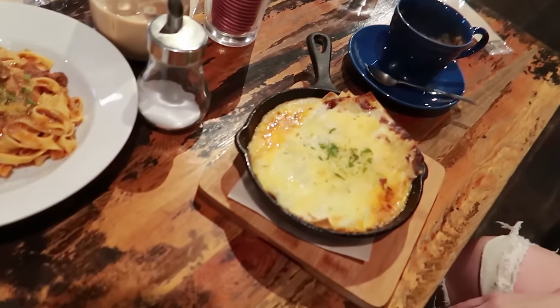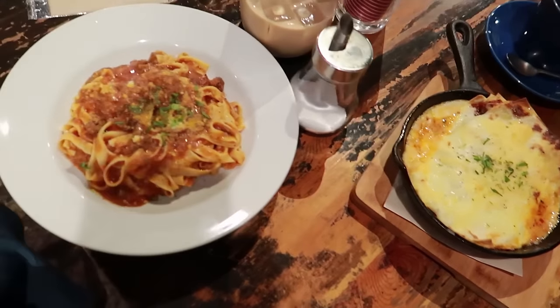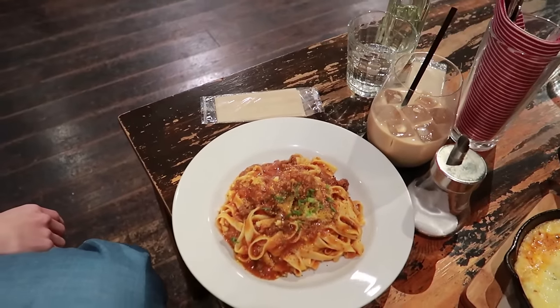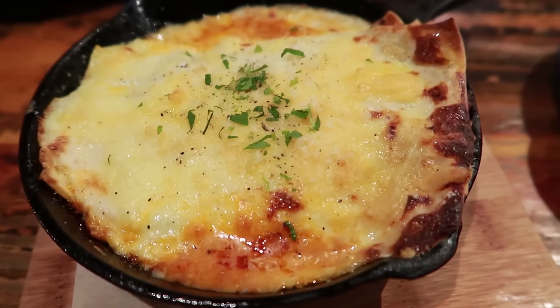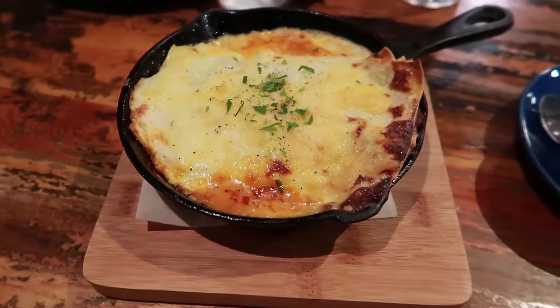I'm so excited. Looks good. So there's my super hot lasagna and then Emily's bolognese. Looks so good, you guys. Are you ready for the "so good" to come in? That's what this whole vlog's gonna be. Okay, let's try this lasagna now. I think it's cool enough. I feel like I actually waited over a minute for it to cool.